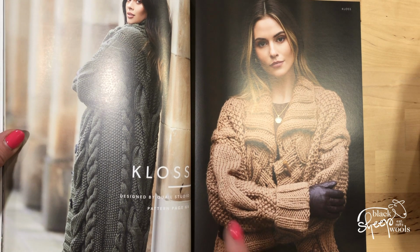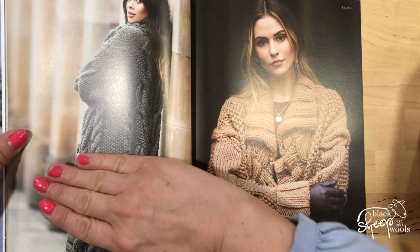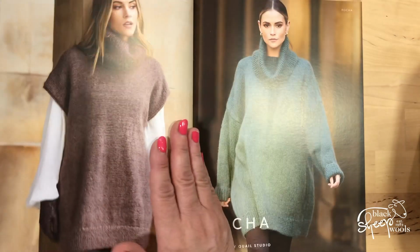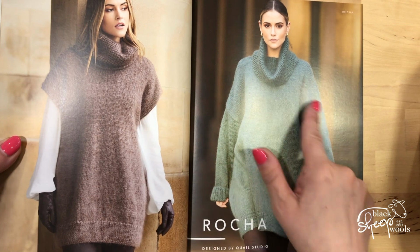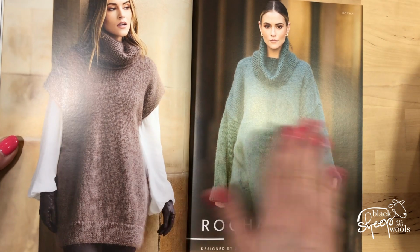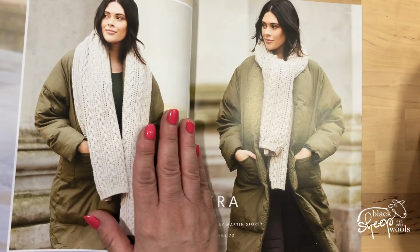And then we've got Kloss. Now, Amy and I have seen this one in the flesh, and this is in Big Wool, and it's super heavy. But again, you can see it in two different colourways. Again, you could cut it off there and make a really nice jacket on this, although the full-length one would be beautifully warm. And then we've got Rosha. You can do this one as a sleeveless or with sleeves. I prefer the sleeveless one, but I do like a sleeveless garment. But again, that's a blend of Kid Classic and Kid Silk Haze, and the fabric is absolutely gorgeous.